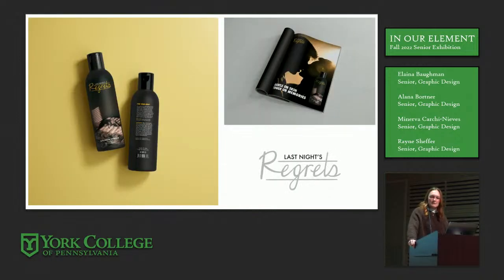I was then able to take my ideas even farther in my logo design as well. Exhibit B, Last Night's Regrets, a body wash that washes away the mistakes and memories that you made from the night before. Of course, it included some of my hand lettering in the logo, which I know is such a surprise to you all.